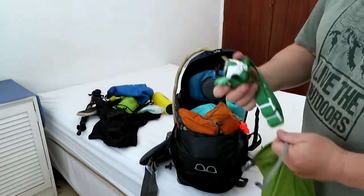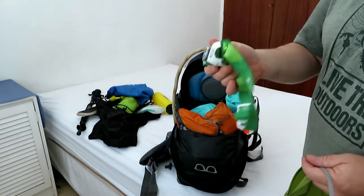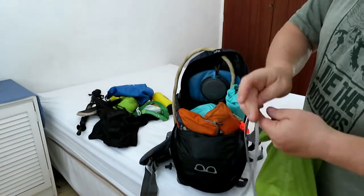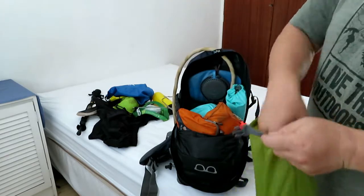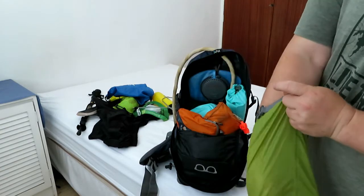I've got my headlamp, which came in useful. 2 of the nights there was no electricity, and also just going to the toilet at night, the headlight came in handy. So I've got cables to charge my cell phone and my camera, and I had a double plug, so I was able to charge both items at the same time.